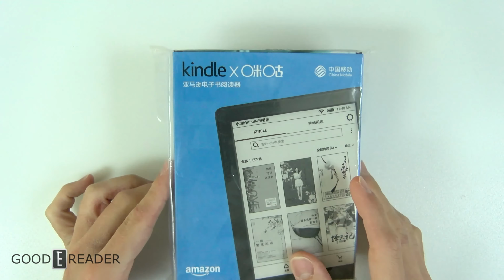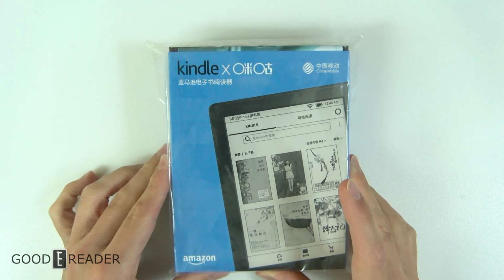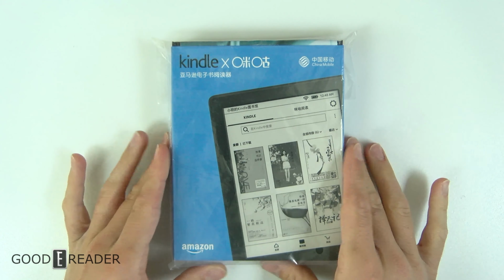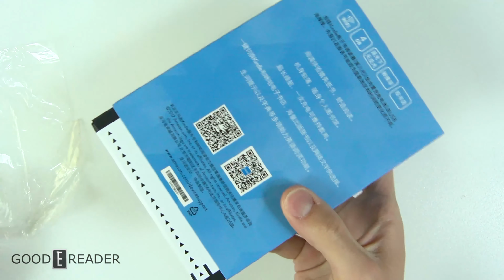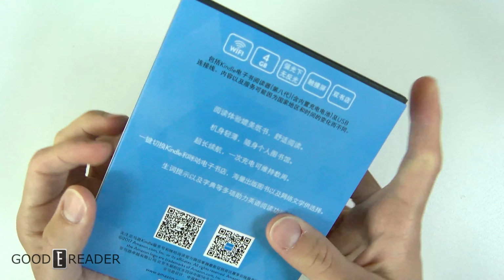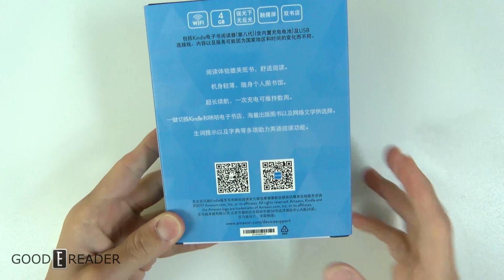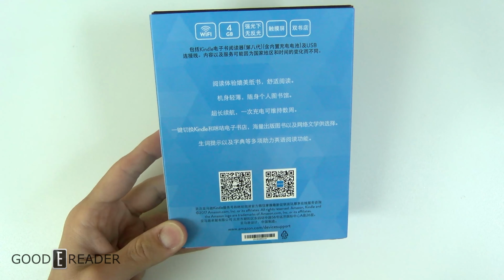We have the Kindle X Migu. This is a collaboration between Kindle, Amazon, and Migu, which is a Chinese bookstore. Now, I have not opened this except for this outer plastic. This thing is still sealed. We have never had this before. We've only touched on it from some reporting source material we were given, but we've never actually had the device in our hands before. So we're going to look at it today.